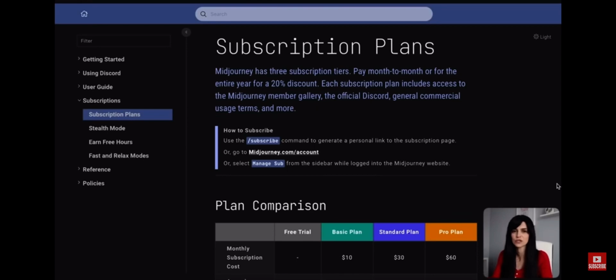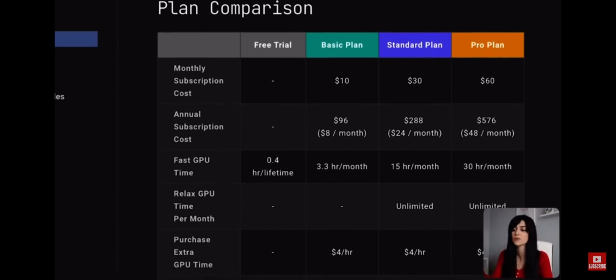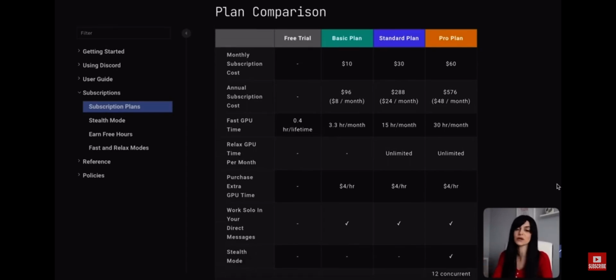Midjourney used to have a free trial available, but I wasn't able to access it. So under their subscription plans, it breaks down the different prices for each subscription. I'm currently under their basic plan, which is $10 a month, but you can go through the details and see which one is best for you.